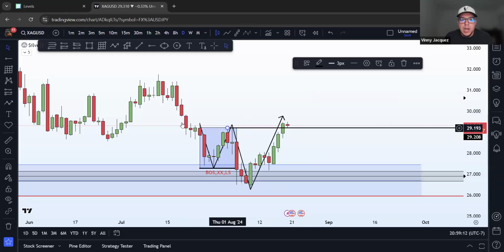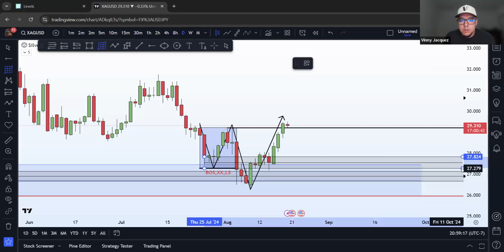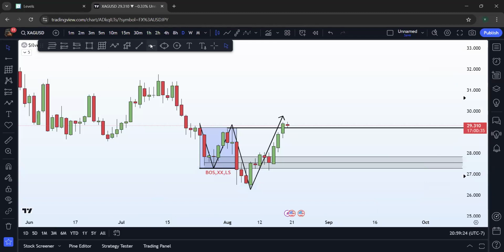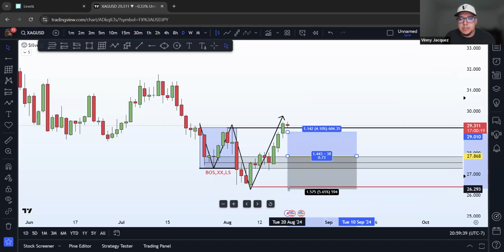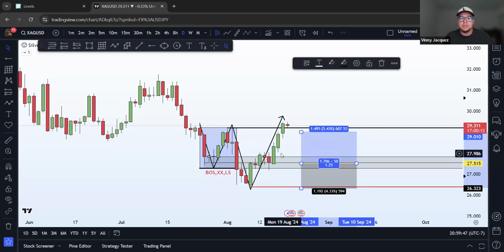Broken, closed above. So what am I looking for now? I'm looking for buys to come back down in this area. Let's go ahead and delete so we can stay fresh. Stop loss down here. Your entry could be at the top of that first touch or the 50%.